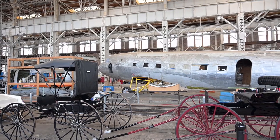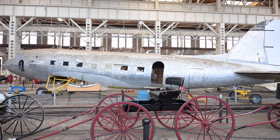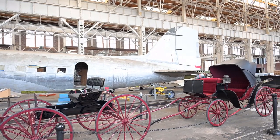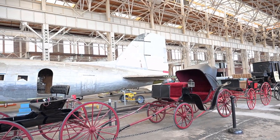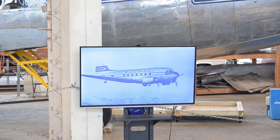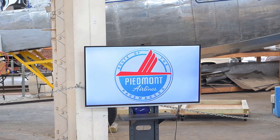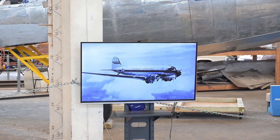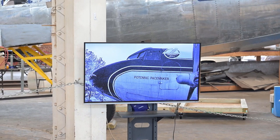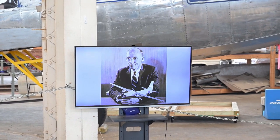Here you have an old 50s Piedmont airliner being restored. Piedmont Airlines had been founded 8 years earlier by Tom Davis, with the company primarily used.